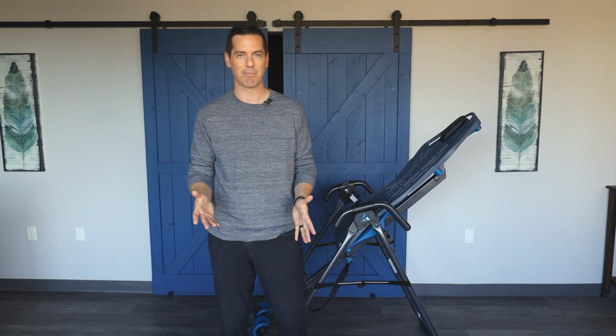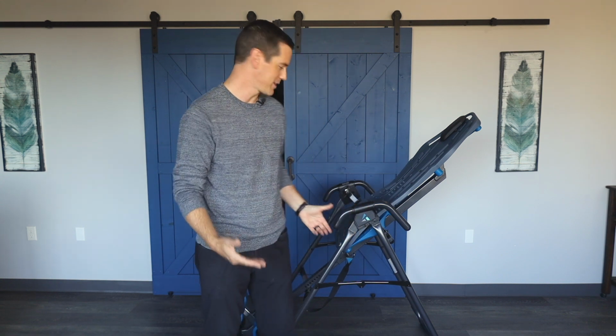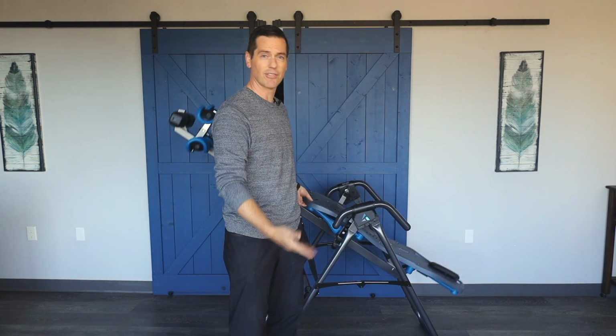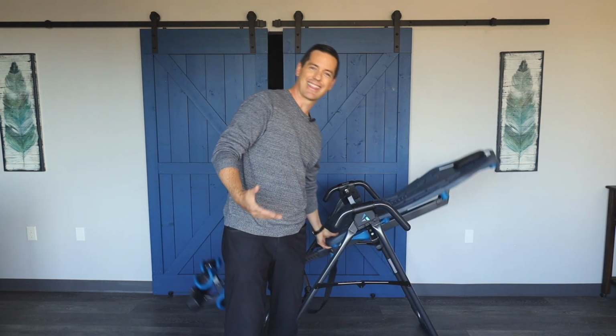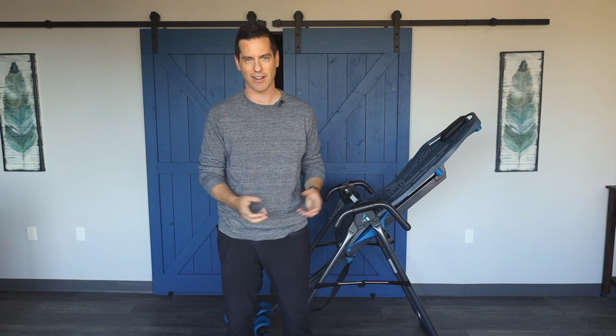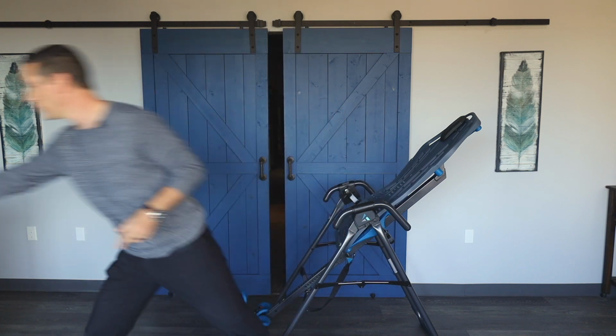So here's the concept that Teeter and inversion tables have. Once you lay your back on this table and you start to flip upside down, in theory, your spine is supposed to spread out, relax your muscles, get blood flow and nutrients to the disc. Well, that's not exactly what happens. The reason it doesn't happen is because if you go upside down, your muscles immediately try to contract. It'll never get down to the level of the disc. Let me show you how that works.